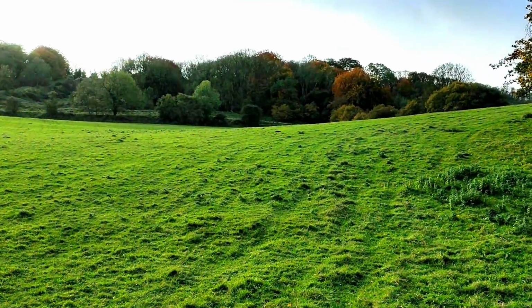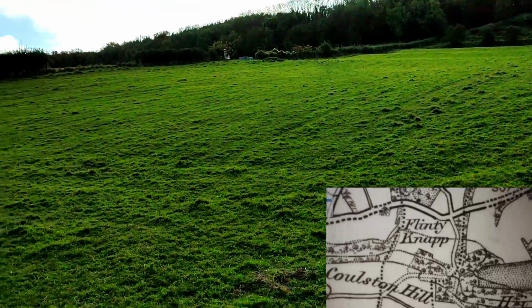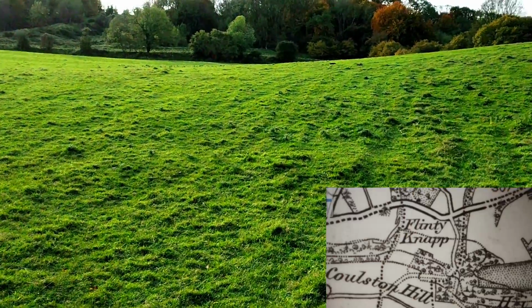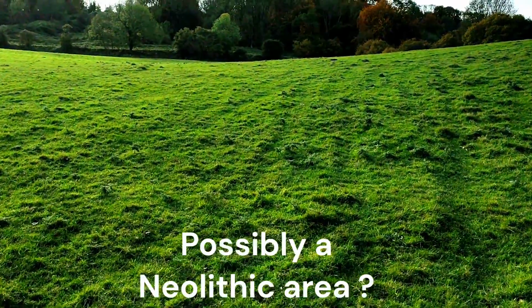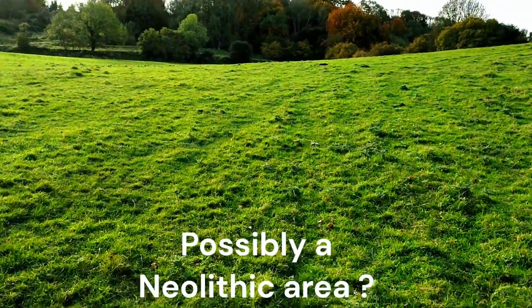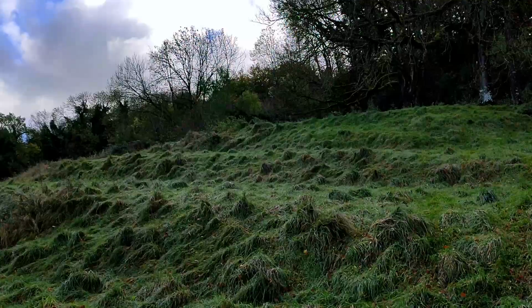The area you can see here is called Flinty Knap, so presumably where they used to knap flints. That's quite an interesting name. And we carry on up over here, on up towards, you can hear it there in the distance, Salisbury Plain. And so we carry on up this steep path. It falls into a wooded area and brings us up onto the plain.